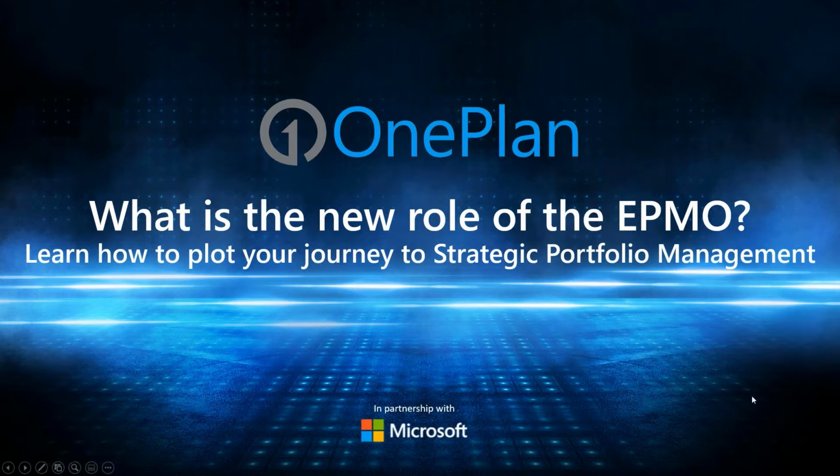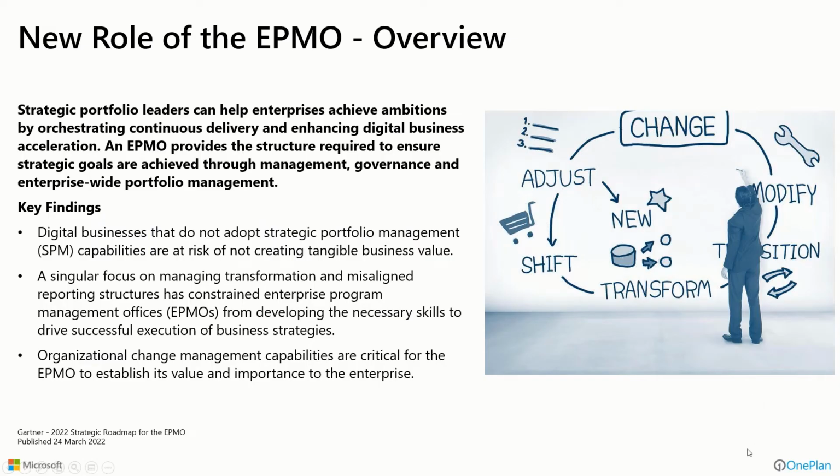So if we look at the new role of the EPMO from an overview perspective, this is being studied quite a bit in this age of digital transformation and the move to digital business, even for more traditional brick and mortar companies. Analysts like the Gartner group are publishing studies and doing analysis on this. And they're saying the new role of the EPMO must evolve for us to succeed in this digital business age.